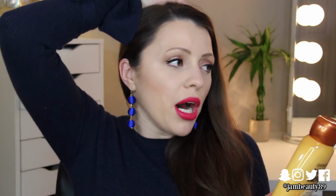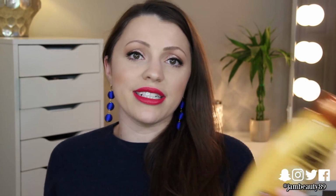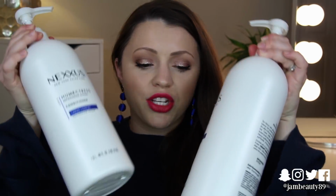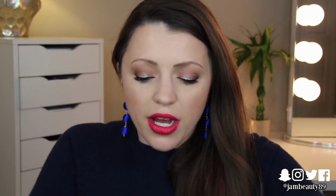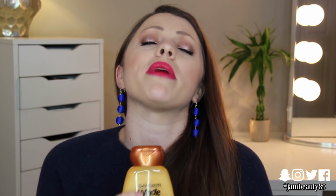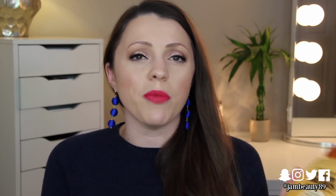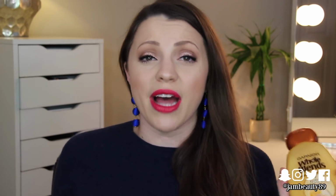But I'll use it with a deep conditioning mask. So if I'm going to be using this, I'll usually use that with it, whereas on most days, I'm just using my 2 Nexxus ones. Does that make sense? But I still love this. I love the way my hair smells. This is more of a smell kind of thing, but I don't feel like my hair looks dry after I use it. And if you're needing a cheap option that, yes, it might not be the best for your hair, but there's way worse out there.